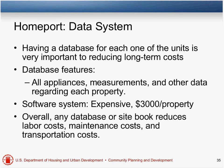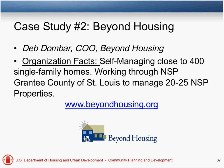Good. Well, instead of going to questions here, thank you, Bill. Clearly, a lot going on with Homeport and Columbus Housing Partnership, and y'all will have opportunity to ask Bill and Peter some questions, but let's do that at the end and go now to the second case study and to Deb Dunbar. Hi, Deb. And good afternoon, everybody. Thanks for having us here.